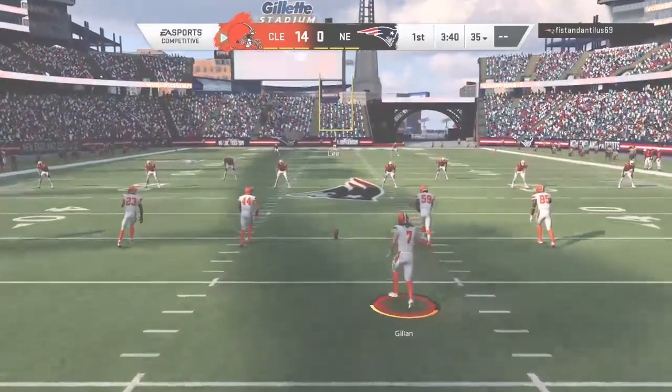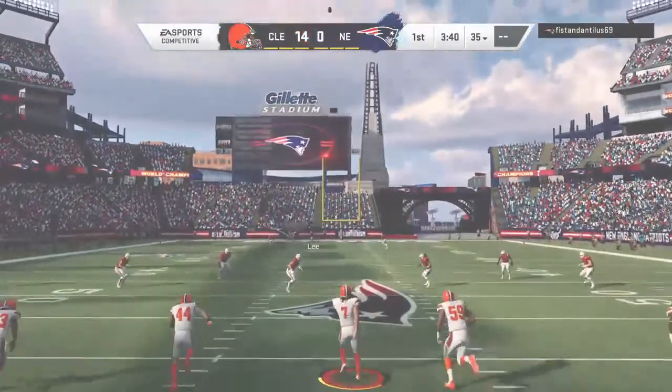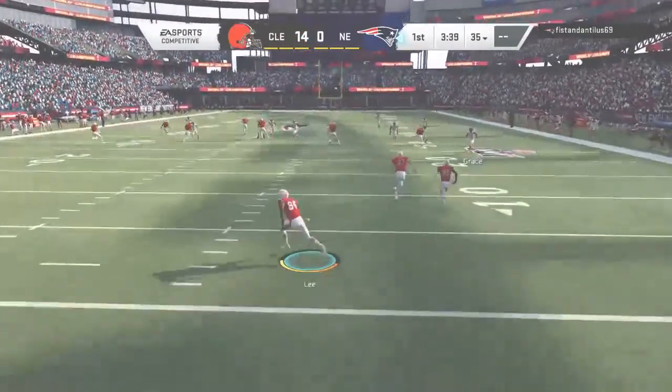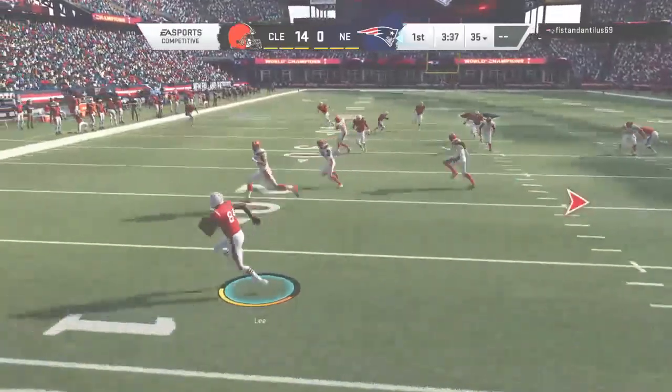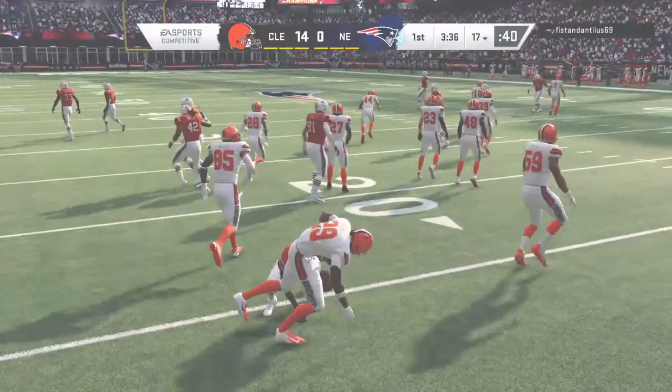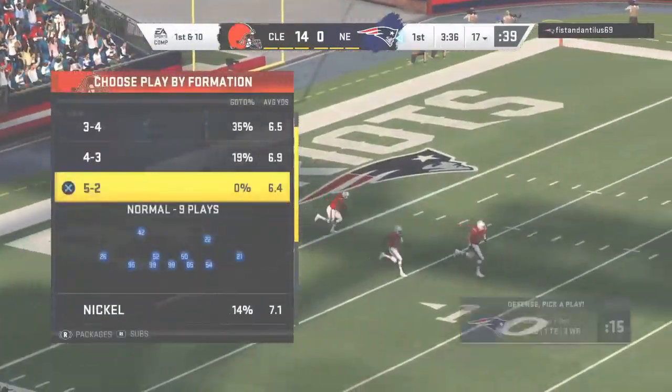Set now to kick this one away, and off it goes. That's fielded in the end zone. And he will be brought down here at about the 17-yard line.